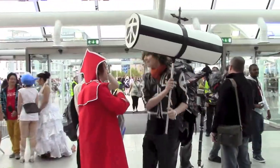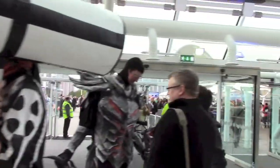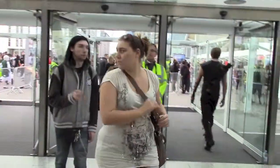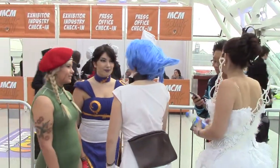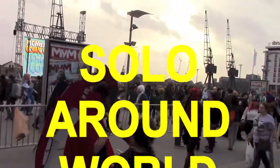Well, this is the end of the indoor portion of my coverage of the Comic-Con 2013 here at the Excel Center in London on October 27th, 2013, Sunday. Here we are up front. It's really exciting, but you can see people are filing out. Down in one area, I'll show you what's going on.